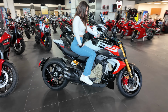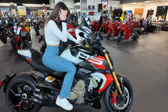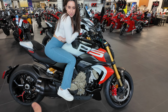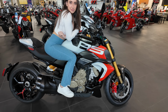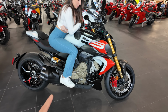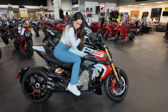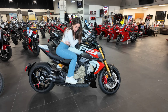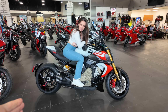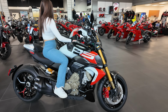So it started out as a regular Diavel, and then they gave it the Panigale engine, which I think the regular Diavel also has, but the regular one's detuned. It's only 168 horsepower. On this one, they tuned it up to 182 horsepower, which is really cool. It also gets a dry clutch, and because it has that horsepower, it also has launch mode and race mode. I think it was Marc Marquez that did 0 to 60 in 2.4 seconds on this thing with launch control, which is insane. That's the fastest accelerating Ducati motorcycle in history. Not top speed wise, but acceleration wise, that is the fastest.